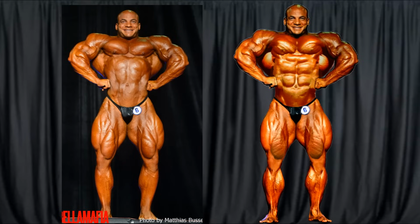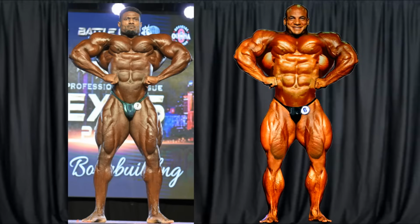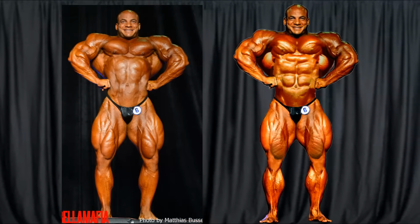And as you can see from this 2015 Big Ramy front lat spread, pretty much the template for the entire pose. Pretty undefeatable, obviously. The lats, the arms actually look very good. I switched up the torso. I threw in Andrew Jacked. His chest looked pretty good. His abs looked very good as well. And the wheels, back to Big Ramy, of course.